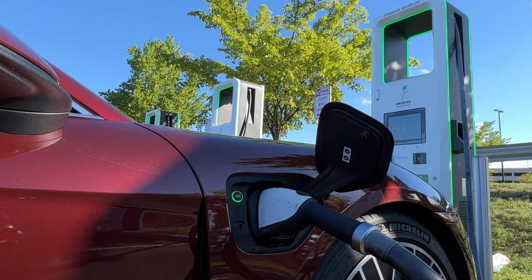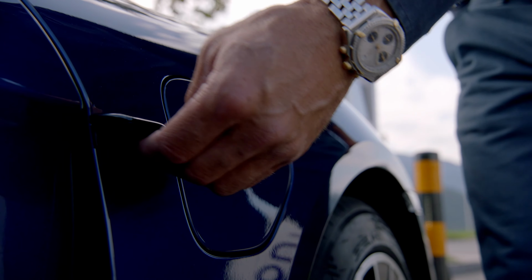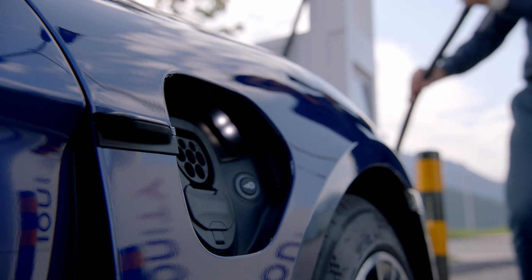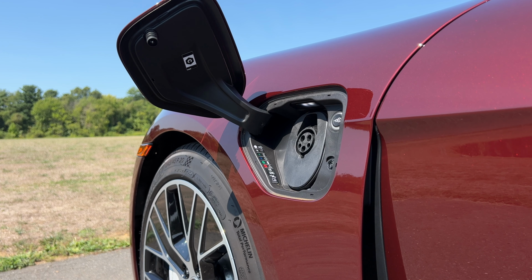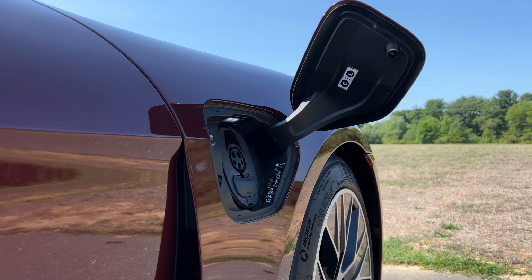80% in 22.5 minutes. Now, one interesting thing to point out about the charge port, the higher end trims of the Taycan have a really cool way of opening the charge port where you just slide your finger under a sensor and they slide open very nice and theatrically. Here on the base and more affordable Taycan, you just push it and open it. Nonetheless, you do have charge ports on both sides like other Taycans. AC charging is available on both sides. However, DC fast charging is only available on the passenger side port.